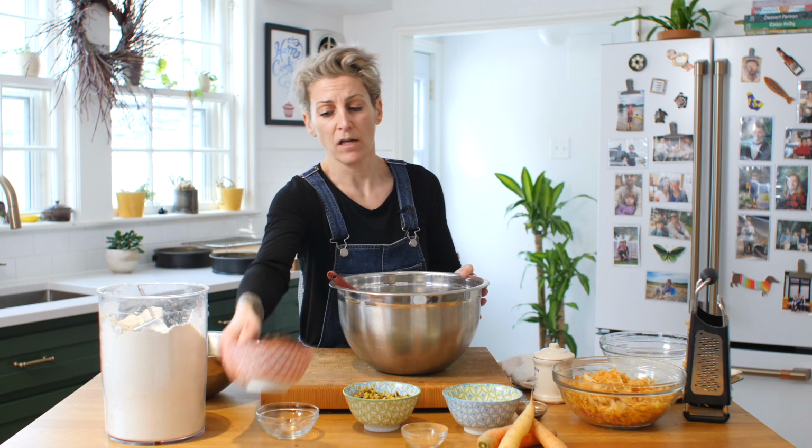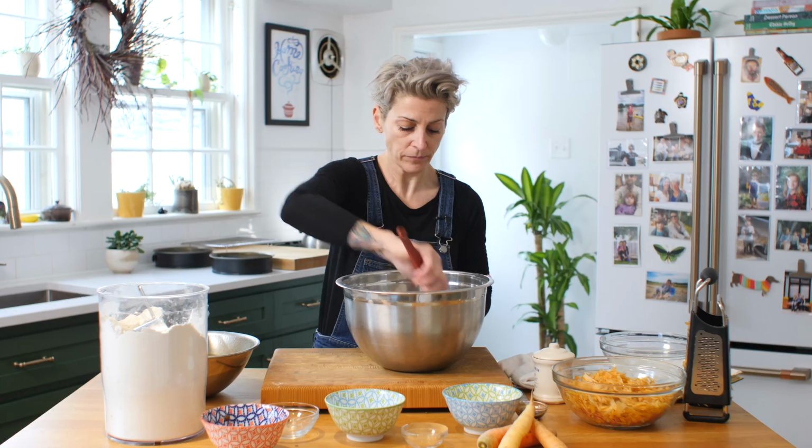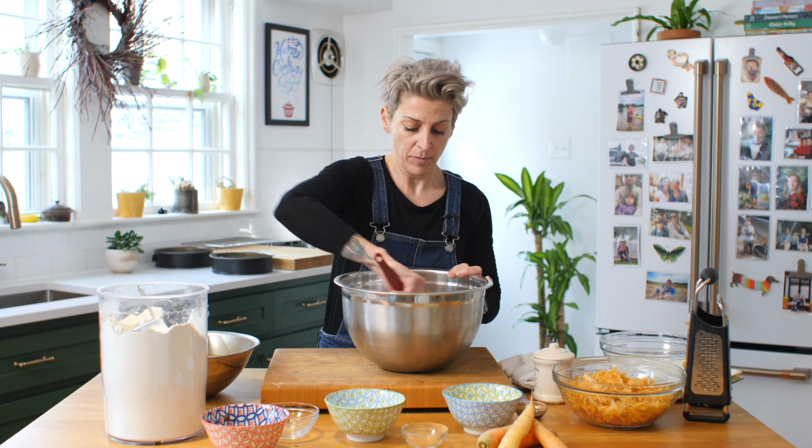And then raisins, because I love raisins. And I'm going to add pistachios, because I had pistachios today at work. Nice. I know you're asking me about that. So I'm going to mix all this in together. And then I'm going to add my carrots.